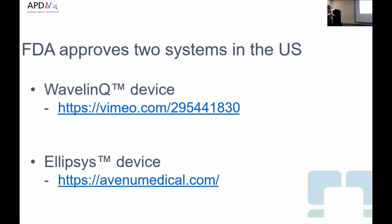The second device is the Ellipsys device, which is a single catheter-based device. They use this with the help of an ultrasound. Again, selecting the patient is very important.